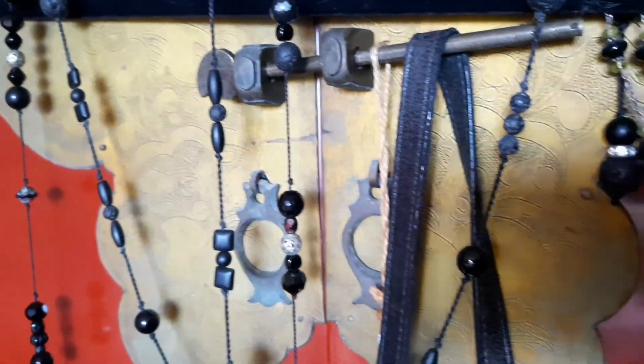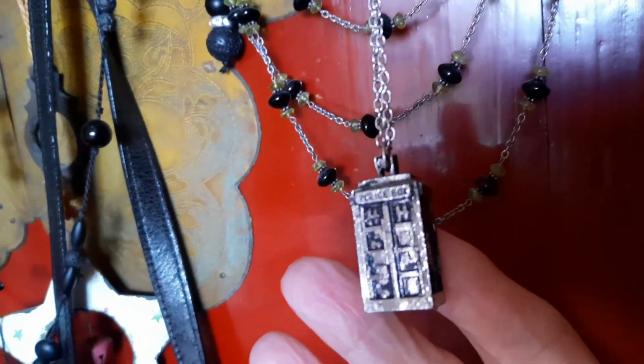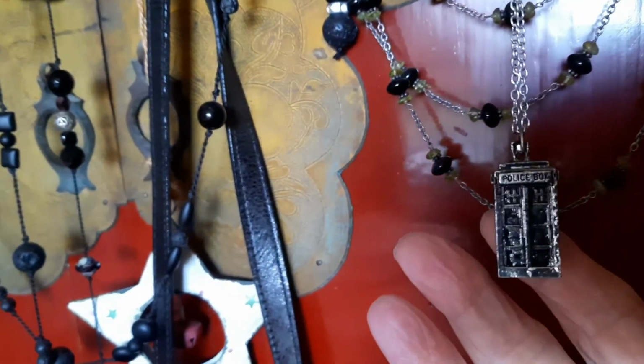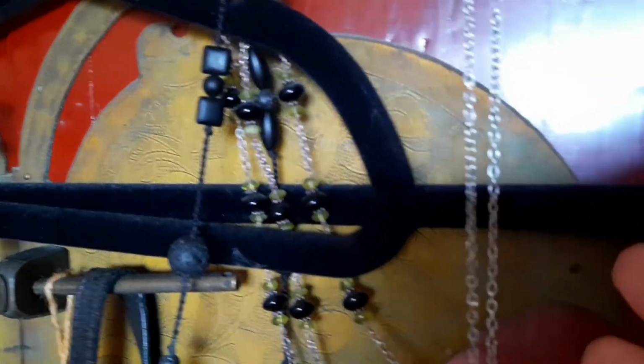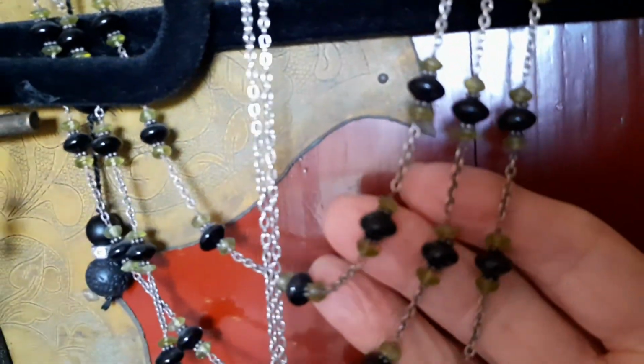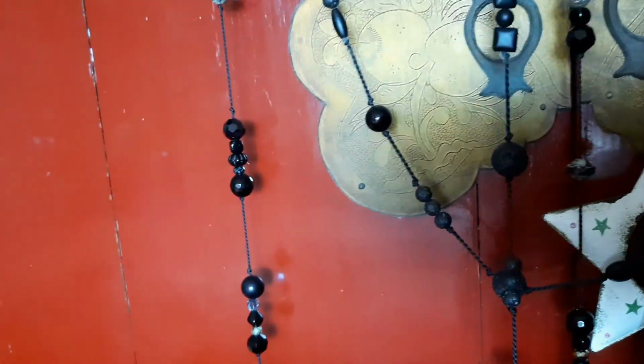necklaces or bracelets that have these beautiful little things, that's a police box from Doctor Who. It's a TARDIS. And that's on my lariat. And these beautiful, just beautiful beads. That's another thing I do. I love beadwork.